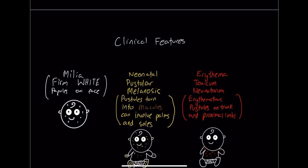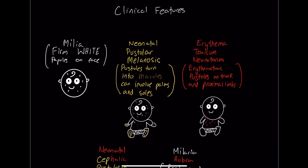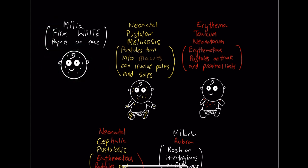When we look at neonatal rashes, we need to classify. We have 5 specific neonatal rashes that we need to be concerned about, right? One is milia. Milia is a finding which is found on the baby's face, and it has firm white papules on the face. So as you can see, this is a baby. He's got some white pimples on his face, and there's no body involvement, which means that you need to focus on the white pimples or papules on his face.